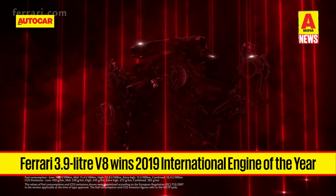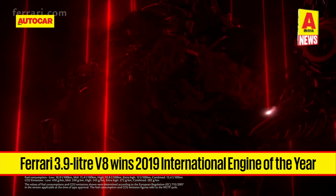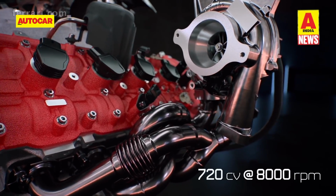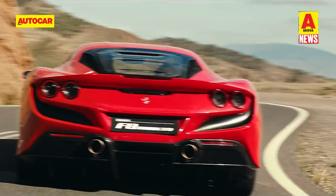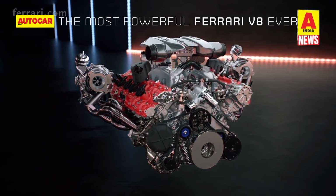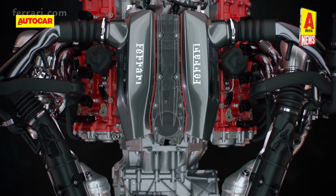Yep, it's Ferrari and its 3.9-litre twin-turbo V8 once again that takes the top honor for the 4th year in a row. The engine, which features in the Portofino GTC4 Lusso T, 488 Pista and upcoming F8 Tributo, makes a mighty 720 horsepower in its highest tune. Apart from the top prize, it was also adjudged the best performance engine, best 550 to 650 PS engine and the best 650 PS Plus engine.